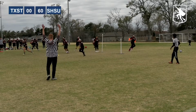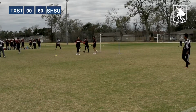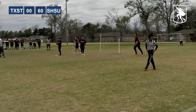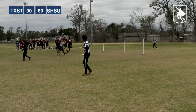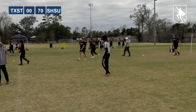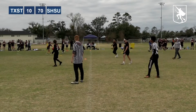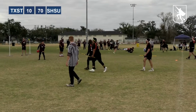Texas State, though, finally able to get points on the board on that power play. So at that point, they were only down 1, but now SHSU with a lead of 70-10. Stay big, baby. Stay big.